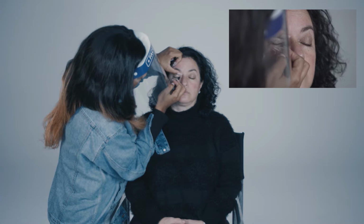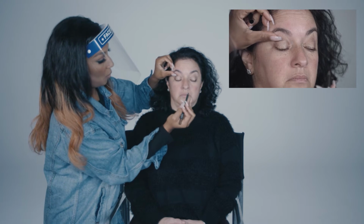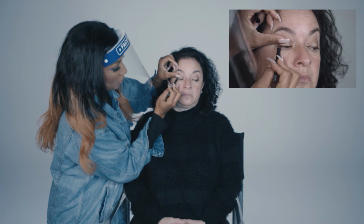So again, right at her lash line. Now, open and look down to the ground for me. One of the keys with eyeliner is to make sure you're applying the pencil directly in the lash line. So instead of trying to draw one steady line, you want to go right in your lash line and do little short strokes.